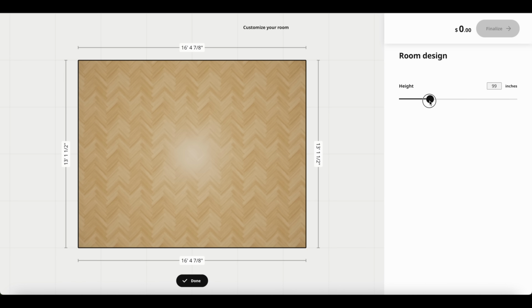It's such a great starting point to visualize what's possible. So first, let's customize the room. I know the ceiling height in our closet is 96 inches, so I'll add that in. The overall closet width is about 126 inches, and the shorter wall is around 83.5 inches.